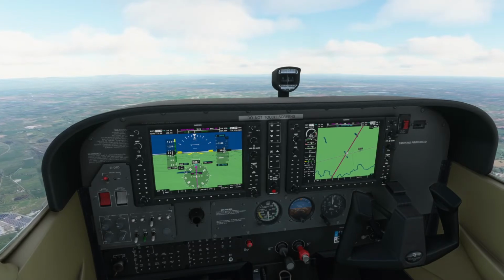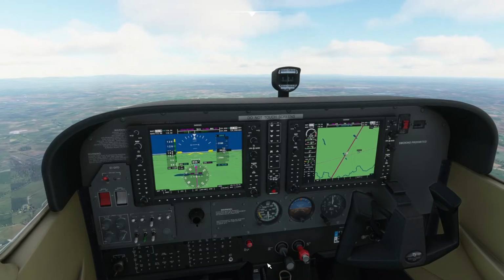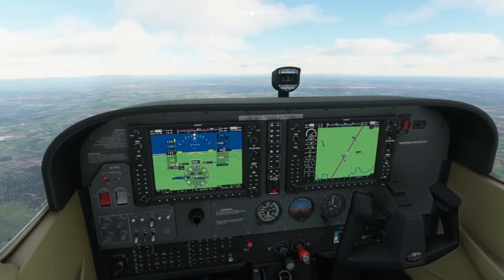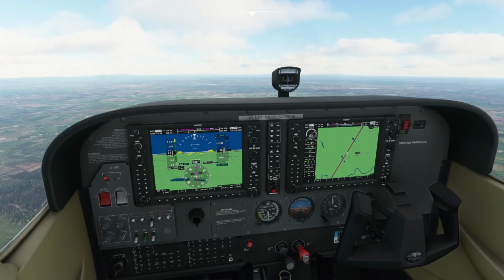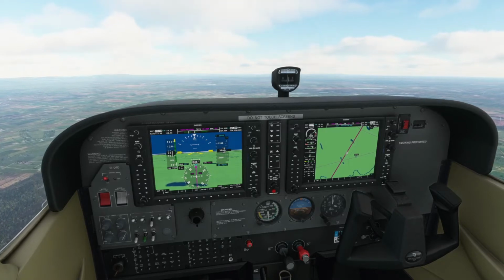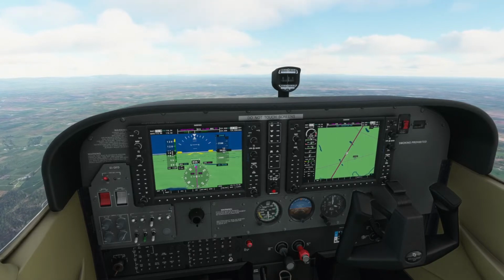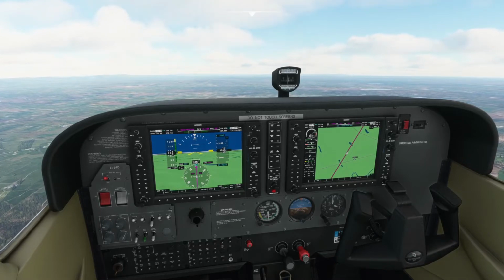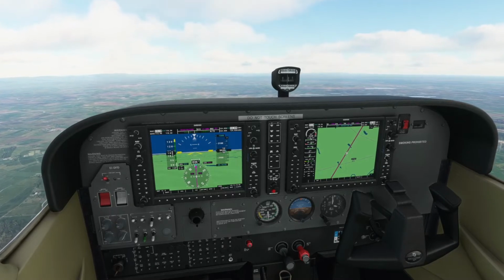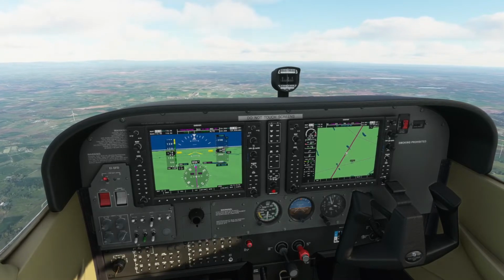So we're about 13 miles out. We're going to be landing on runway 08 because the winds, as you can see here, are about 30 degrees. We're going to overfly the airfield at circuit height, which is 1,500 feet, and then we'll do the left circuit for runway 08. So we're going to come down to 1,500. Back a little on the throttle so we don't get going too fast.